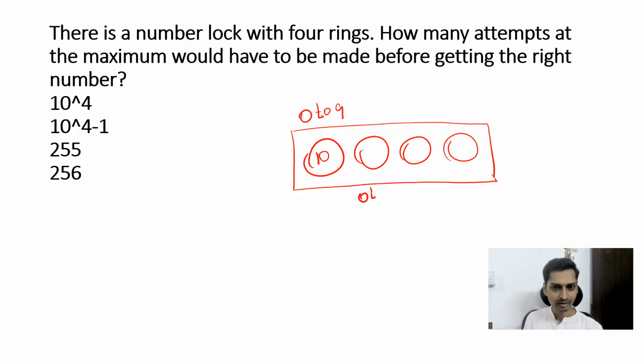The second place can also be filled in 10 ways. With 0 to 9, with the 10 numbers, you can fix any one number in the second place also. In the third place also, you totally have 10 numbers. So in 10 ways, you can fix the third number also. So the fourth place can also be filled in 10 ways. Now, totally how many combinations are available for unlocking the system? 10 into 10 into 10 into 10. Totally 10 power 4 combinations are available for this lock.